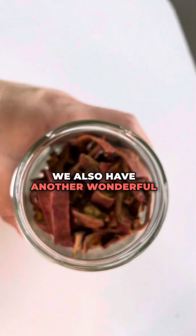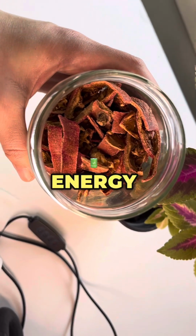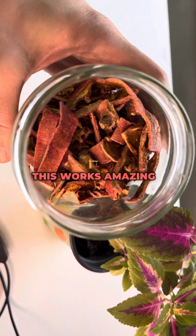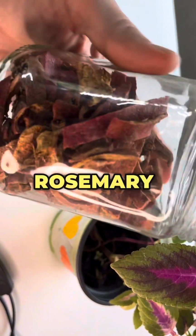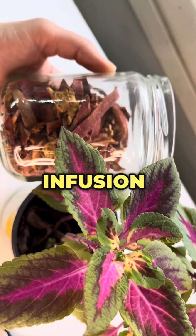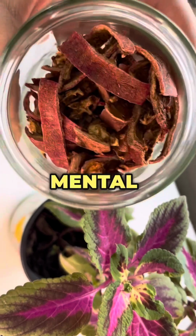We also have another wonderful blend that's more for helping with energy levels and helping with focus, and I'm going to give you a blend of pomegranate peels and rosemary. This works amazing as well. So what rosemary does here, it is going to help you to create a savory and herbaceous infusion that can really help with cognitive function and improve mental clarity.